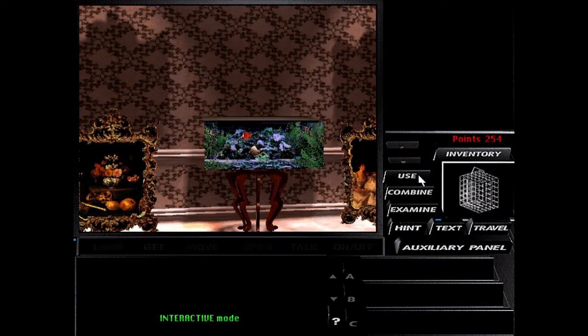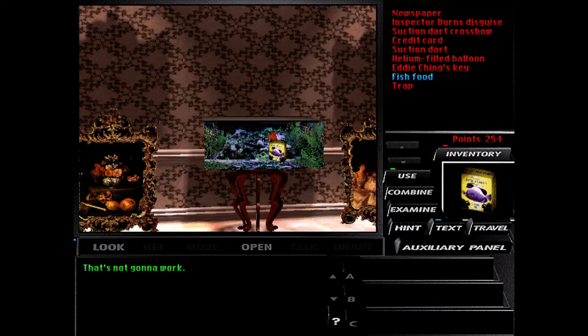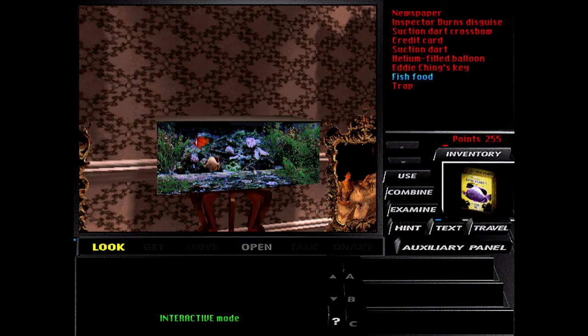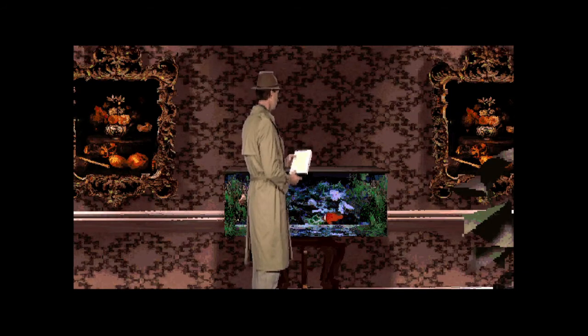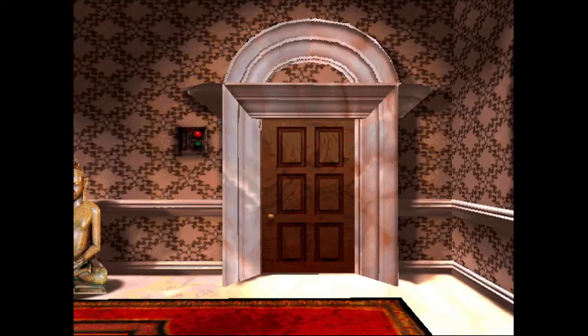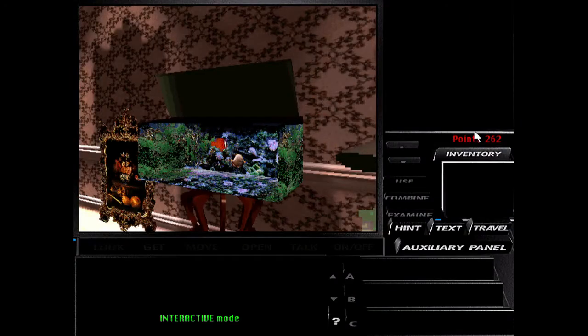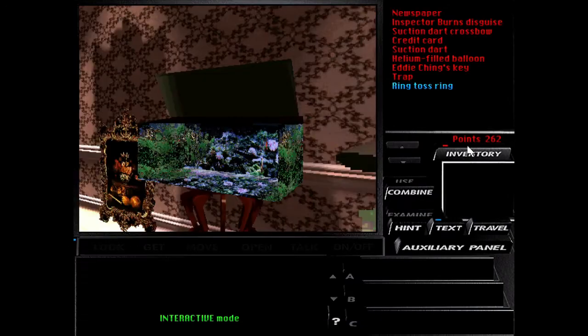I wonder if we can feed the fish. Use. No, inventory. Fish food. Well, that's not gonna work. We'll open it up then. Open. Use. Hey, fish food. Yeah, nice. Ooh, ring.